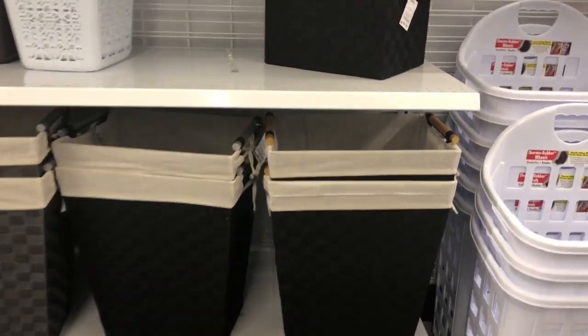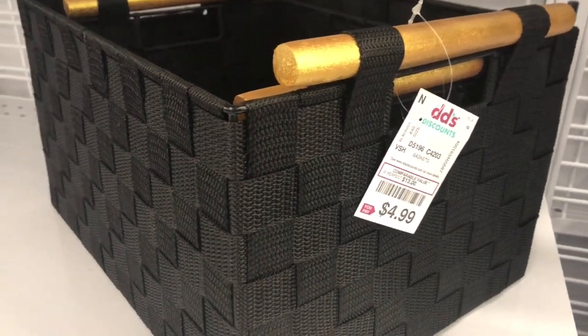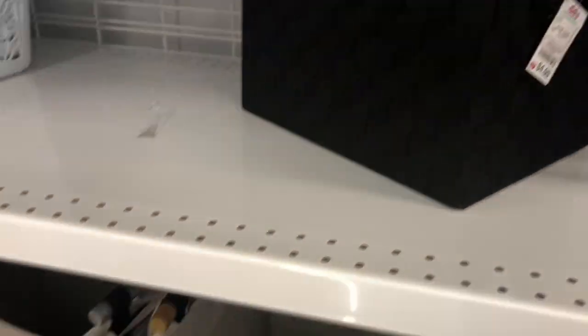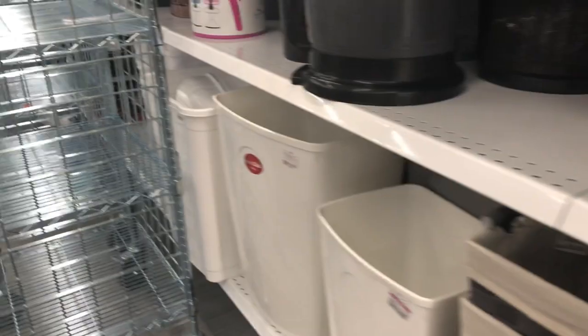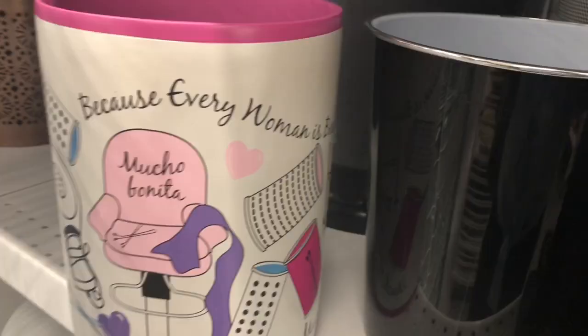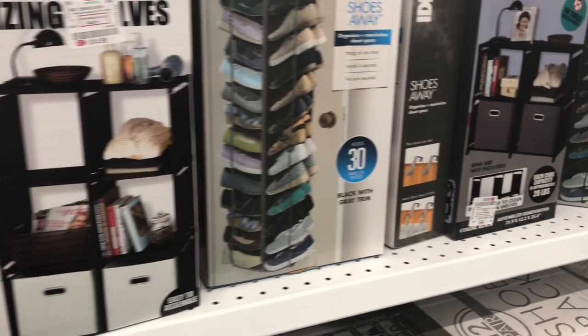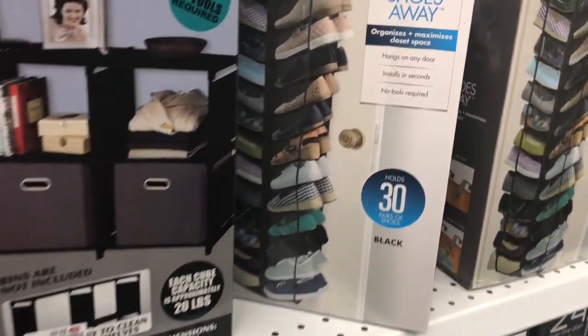Storage, storage, storage. Cheap, cheap, cheap baskets. Cheap. You guys, check out Didi's. I'm not even bragging. I really wanted to move this rack out of my way because I wanted to see a little bit more. However, one thing about the store is it's a bit chaotic, at least the one that I went to, because everything was all over the place.